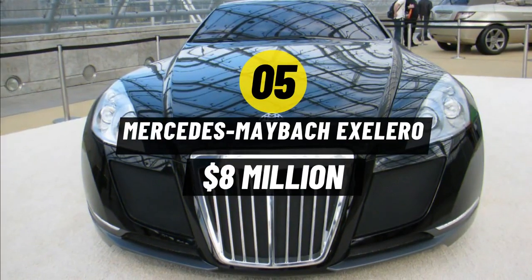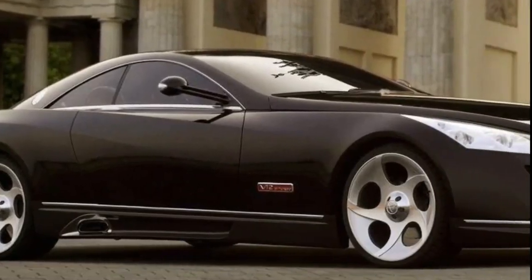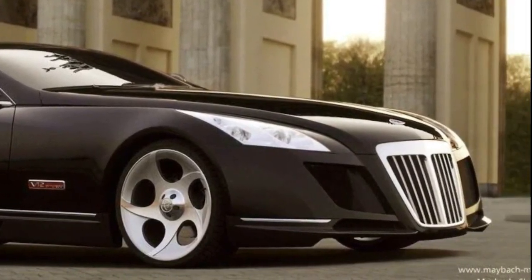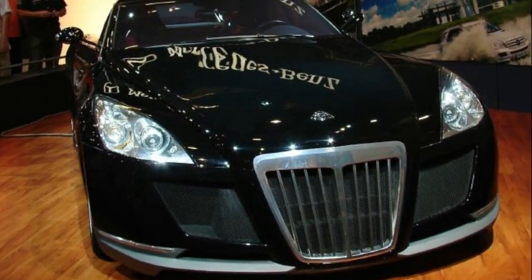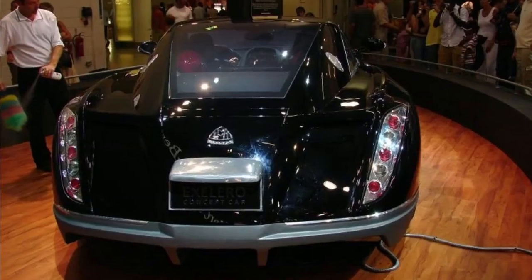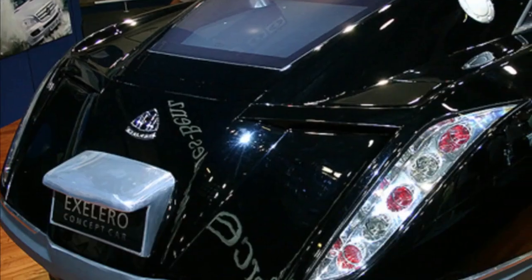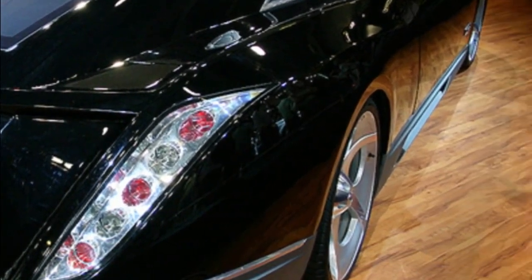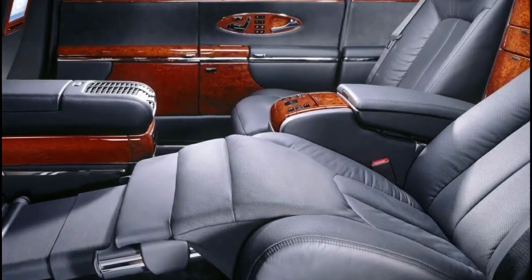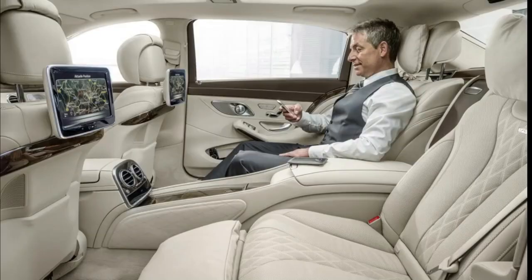Number 5. Mercedes Maybach Exelero. The car is powered by a V12 twin-turbo engine that produces 725 pounds of torque at 2,500 RPM. The engine, mounted at 60 degrees, incorporates 12 valves with 3 cylinders each. Exelero boasts a top speed of 218 miles per hour and can accelerate from 0 to 62 mph in just 4.4 seconds.